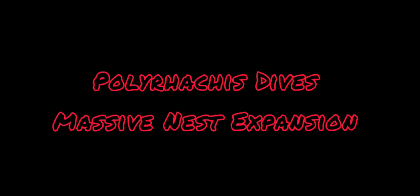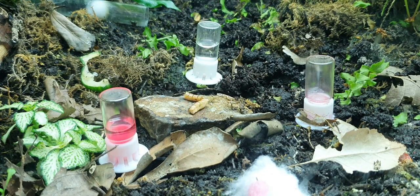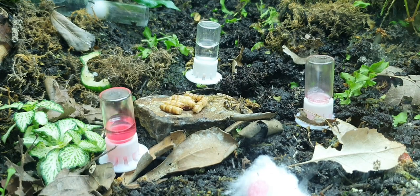Now moving on to my Polyrhachis dives and their massive nest expansion. Here's a quick time lapse of me feeding them just whilst I tell you about what I've done. So, as I said, they did manage to get out at one point, and since then, just the odd worker seems to be getting out every now and then, and I wasn't really sure why.